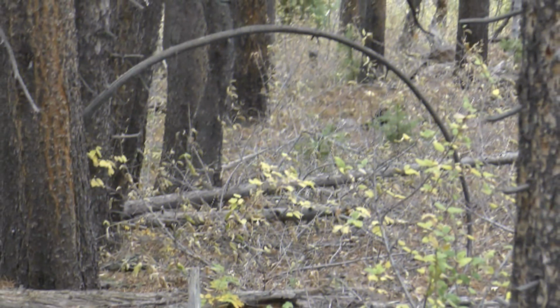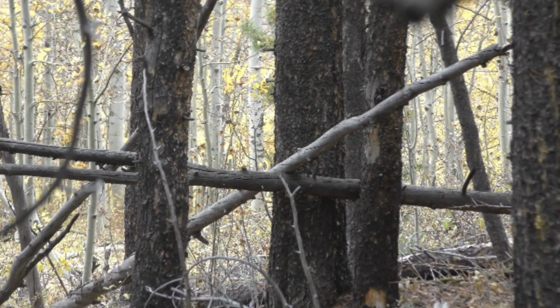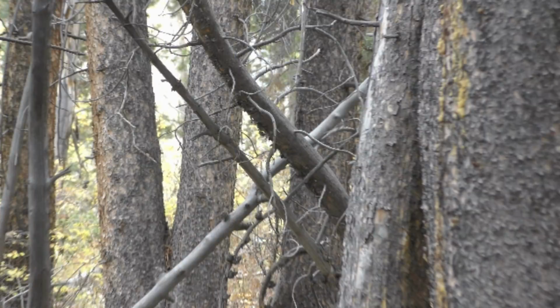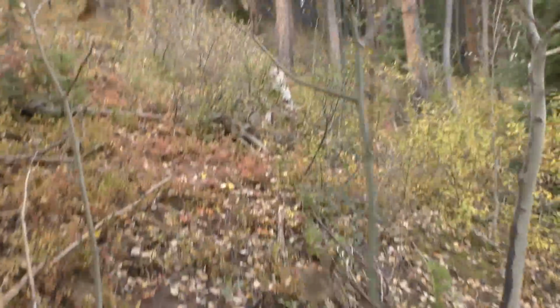Look at the caliper difference of the structures. See how thin this bend is? See how thin all the structures are, most of them? You can see it's not trees that have just died and fell over and twisted themselves into circles. Everything's on a smaller caliber here, and I try to emphasize that.